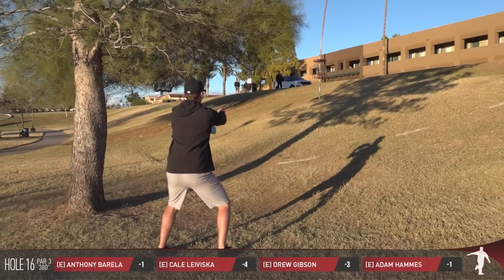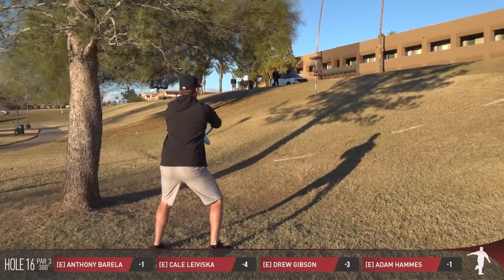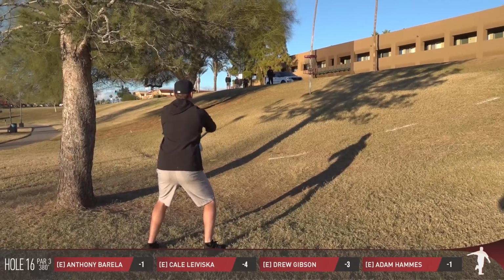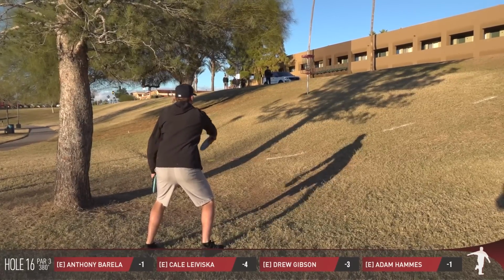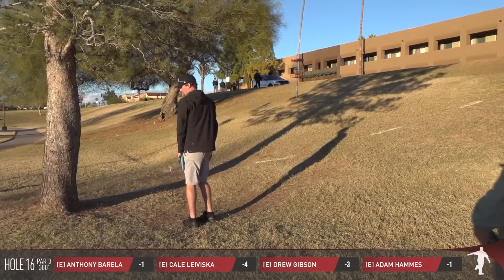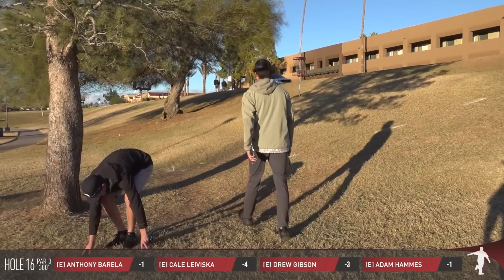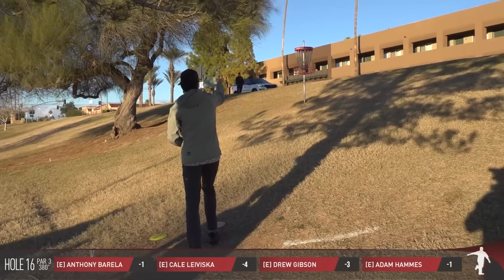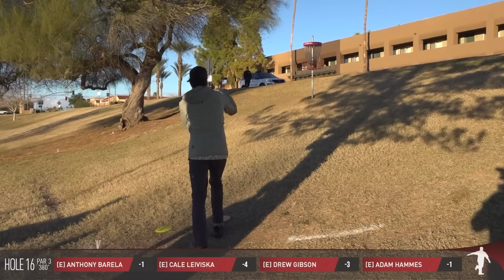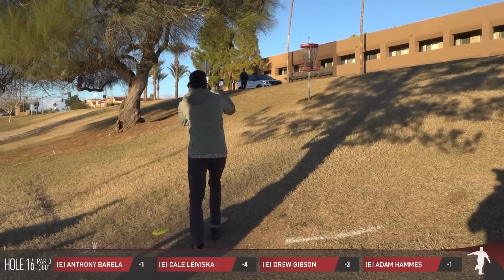I know you were all here for it. Hammes had taken down this event back in both 2020 as well as 2021. Back-to-back champion. Last year, defeated by his buddy, Barela, who won this in 2022, also in 2019. So the last 4 years have been won by these two gentlemen.